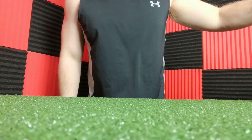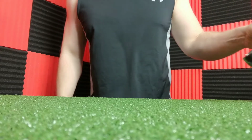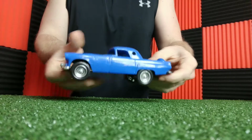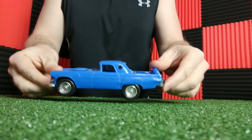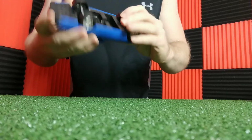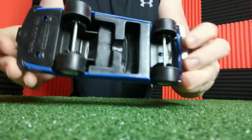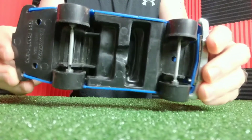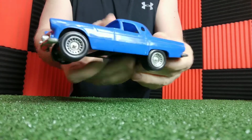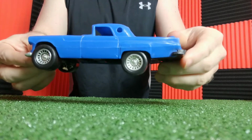Today will be a fun show. We are doing all kinds of vintage old model cars of various brands. This is a Tootsie toy. It is a Thunderbird. Most of these are from the 70s and 80s.